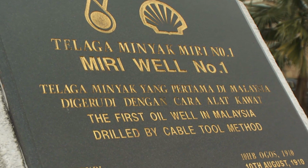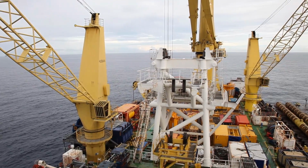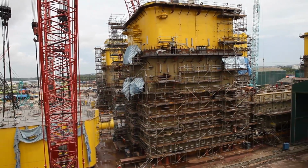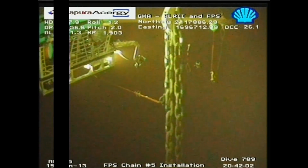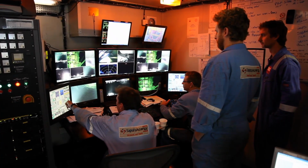Shell has been in Malaysia for over 120 years. At the start, of course, the oil industry was very different. Over the years, we have progressively gone deeper and into more complex and challenging environments. Shell, as a global company, has taken that knowledge and deployed it into Malaysia. Working offshore is never easy, but working in the dark, cold waters at a depth of 1,200 meters presented the team with an immense challenge.